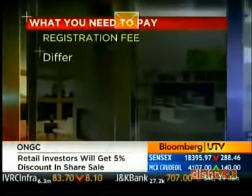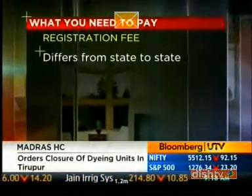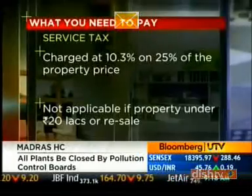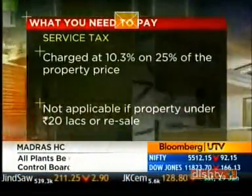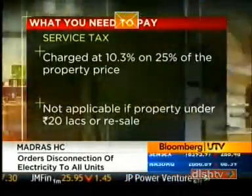There is also a registration fee that will have to be paid at the time of the registration, which again varies in different parts of the country. The builder will also collect a service tax if your property is still under construction. The service tax will be charged at the rate of 10.3% and will be levied only on 25% of the price of the property, which eventually works out to be 2.58%.